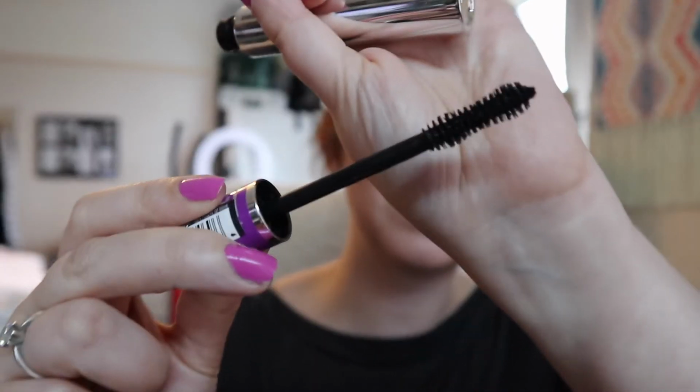I've just got to finish off my makeup by putting on my mascara, and this is the False Lash Lift mascara from Maybelline. I haven't tried Maybelline makeup for the longest amount of time. I'm really excited for this. Wow, that is a wand. Check that out. Gosh, okay, this is going to be exciting. I used to use their foundation when I very first started wearing makeup, so this will be exciting.